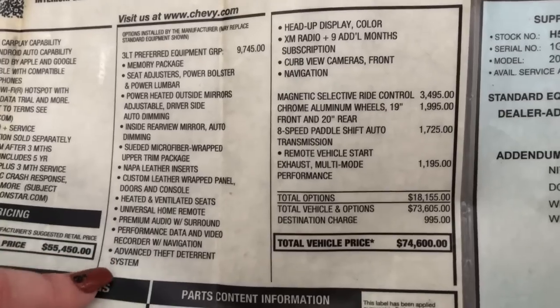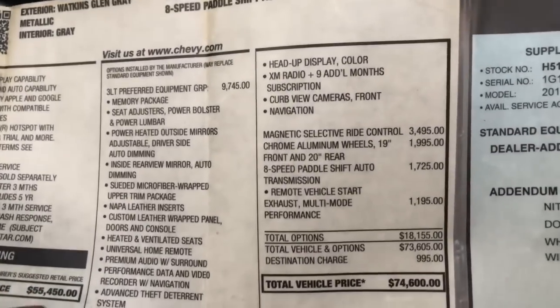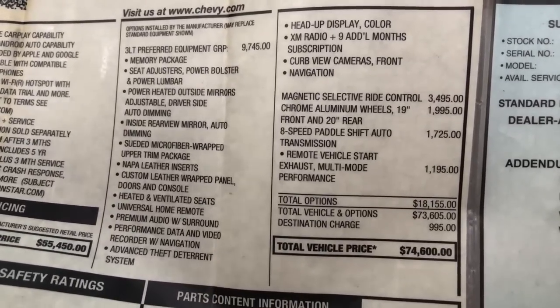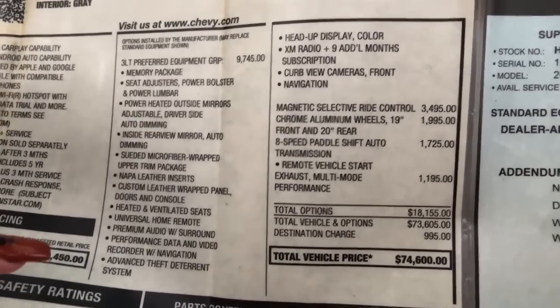Advanced theft. Too bad I can't take it on the track with 700 miles. Yeah, exactly. And guys, I didn't rev it over 4,000 RPM. I'm not a dummy, believe it or not. Despite what everybody else thinks.